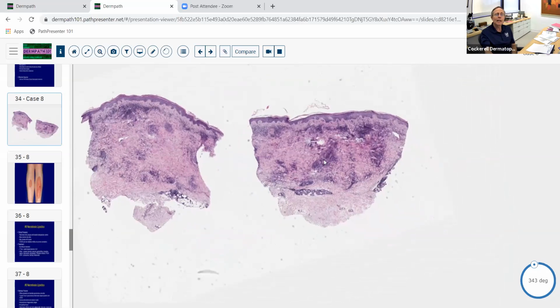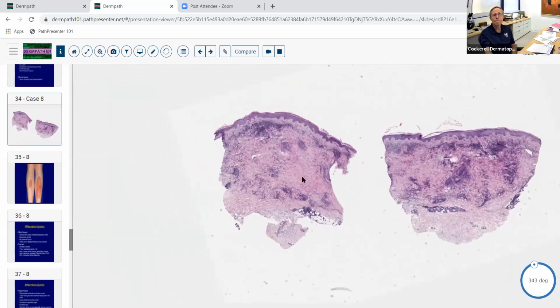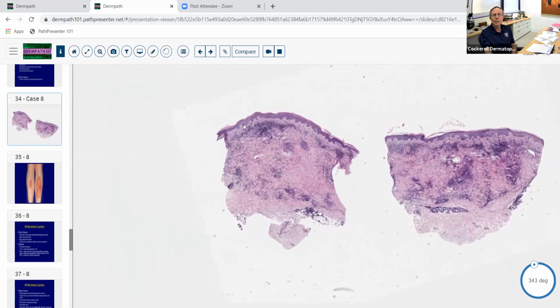Okay, now we've got a punch biopsy. And once again, notice that it's diffuse. If it was a shave, we'd miss out. A shave would just be like looking at the first episode of Game of Thrones. You'd be very disappointed if you didn't get to watch the whole series and see how it ended up. So we need to see a punch to look at the whole thing.